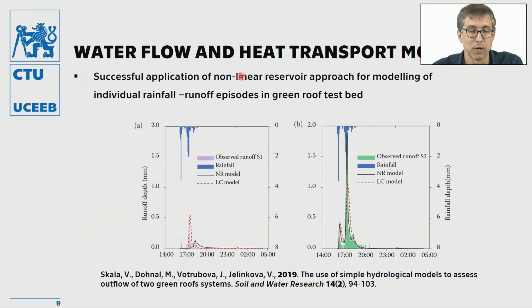To show some modeling output, which was mostly the work of the group from Michal and Vojta Skala from the Faculty of Civil Engineering, the experiments were modeled first in the first round with a very simple approach of nonlinear reservoir. Here they modeled individual rainfalls, and we see quite a good fit for some of the rainfalls, even with this simple approach. This is the rainfall, and this is the corresponding runoff from linear and nonlinear reservoir models. And this is a different test plot which produced much larger runoff, and this was also quite well captured with the model.